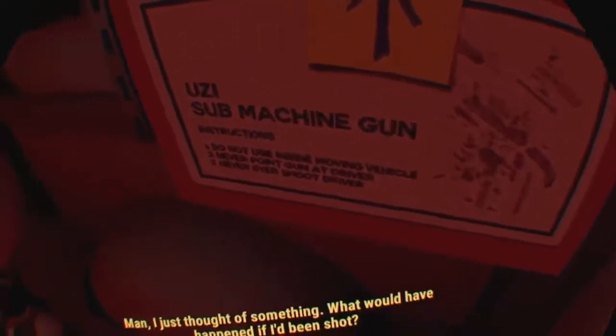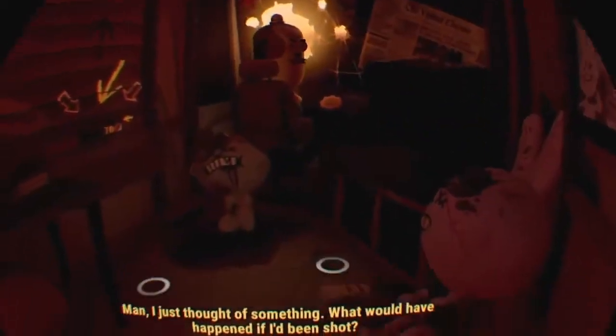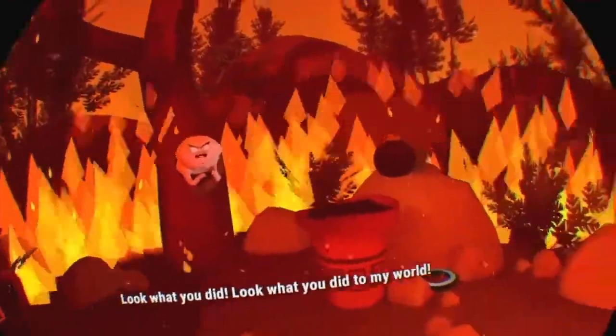It's okay. I was just about to give up smoking when I got the call. It was the commissioner on the line. I just thought found some broad dead. What would have happened if I'd been shot? I would have fallen off. Oh my God, I fucking killed him. What would have happened if I was shot? Right when he says it. Look what you did! Look what you did to my world! Fuck you!